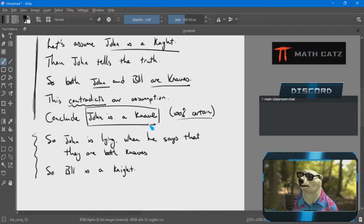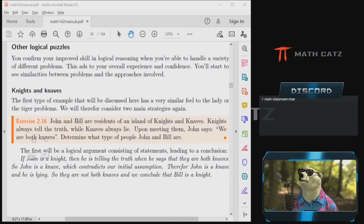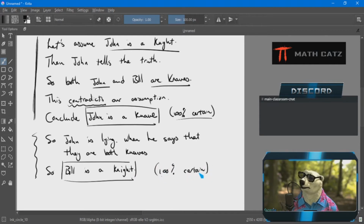John being a knave, he's lying. In this case, he says, we're both knaves. That's now a lie. That's not true. But he is a knave. So then Bill can't be a knave as well. Bill has to be a knight, because both being knaves is not true. So Bill is a knight. Another 100% certainty. Now you might look at this and think, whoa, he's saying he's 100% sure. I am very much not.